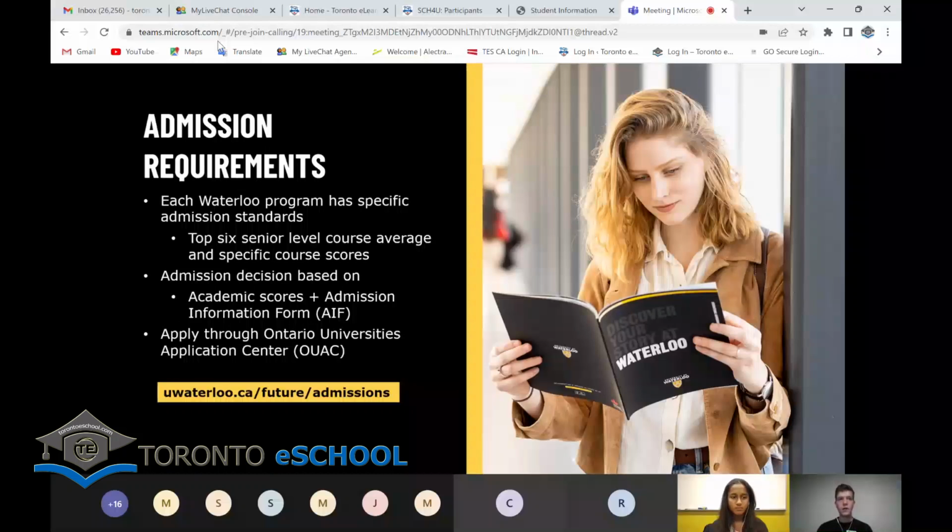With regards to that admission, definitely if you have the chance, folks, maybe go to your guidance office as well. Definitely pick up one of those Waterloo view books. You can also look at it digitally online or get it shipped to you for free. On page 48 of that view book, you can see all of our admission requirements, and you can also see our admission requirements online as well.